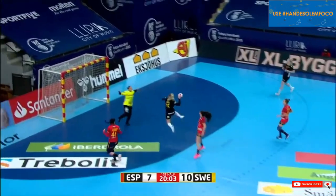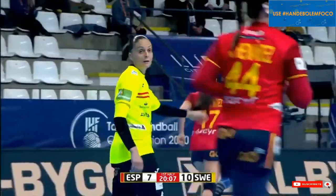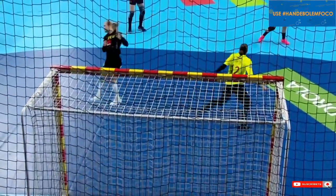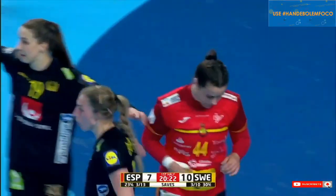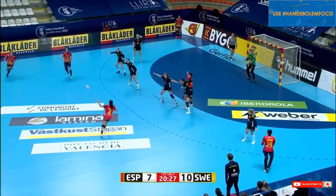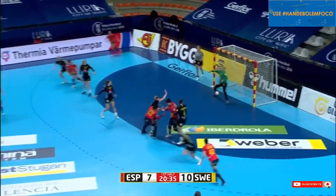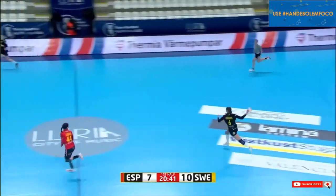Long pass down. Oh, brilliant. Oh, what a save, Navarro. Rast was up court so fast. Brilliant delivery again by Stromberg, but this time Navarro comes off best. And officially being shown as the first save for Navarro on the statistics. I think she may be missing one. Oh, deflection did well, Bunsen. That goes off behind. Goalkeeper throw.